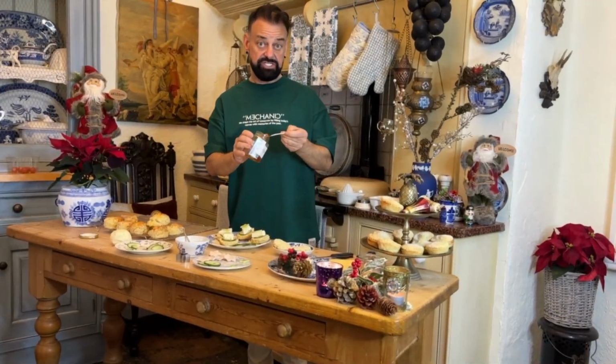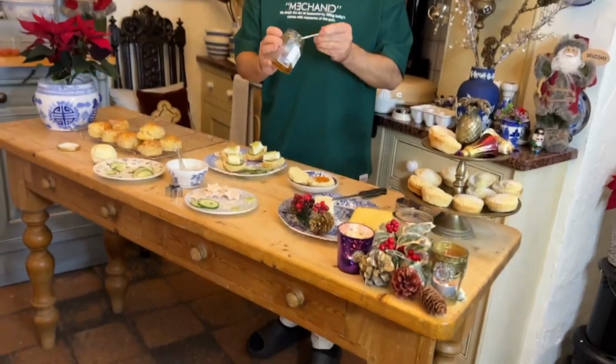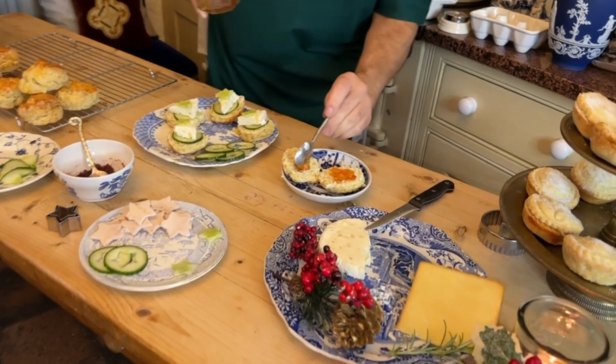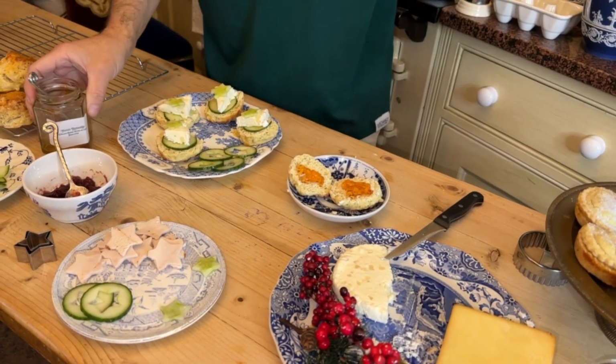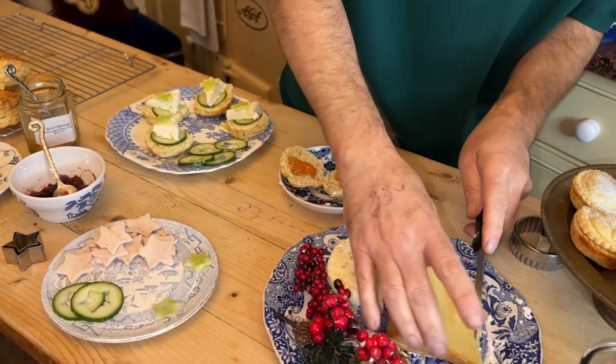Okay, and now for that delicious apple jam from the gorgeous Anne in County Meath, although she calls herself on the jar Annie's Apple Jelly. So a little bit of your apple jelly, and you're only getting a little bit, Peggy, because I'm running out. And it's too delicious to.